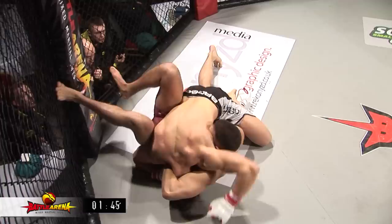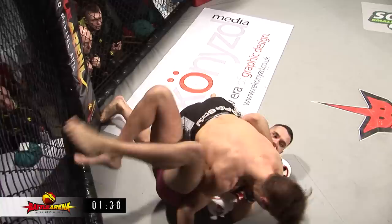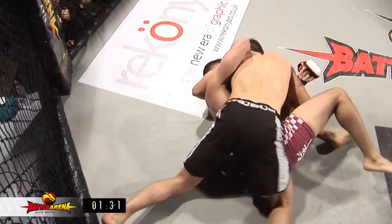Certainly looked like Lukas was setting the pace in the stand-up. I think Oliver needed to calm the fight down a little bit. Lukas looking to work that reverse triangle, but Oliver stays in side control. Lukas is over on his side. He's going to look at that big bridge. The mount, he's there. Oliver goes straight into the mount.